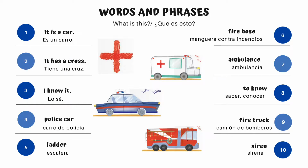Words and phrases. It is a car. It has a cross. I know it. Police car. Leather. Fire hose. Ambulance. To know. Fire truck. Siren.